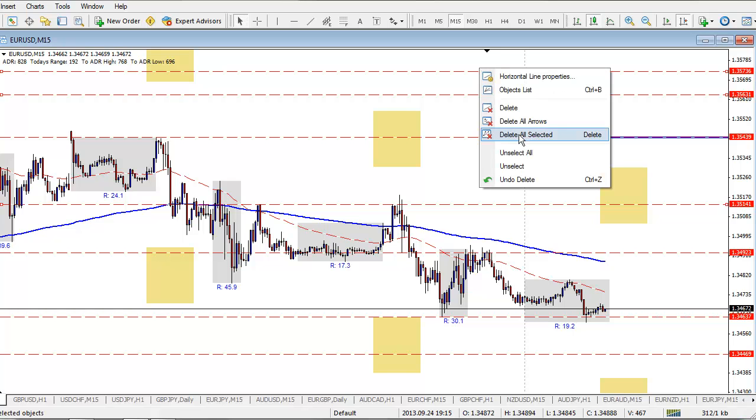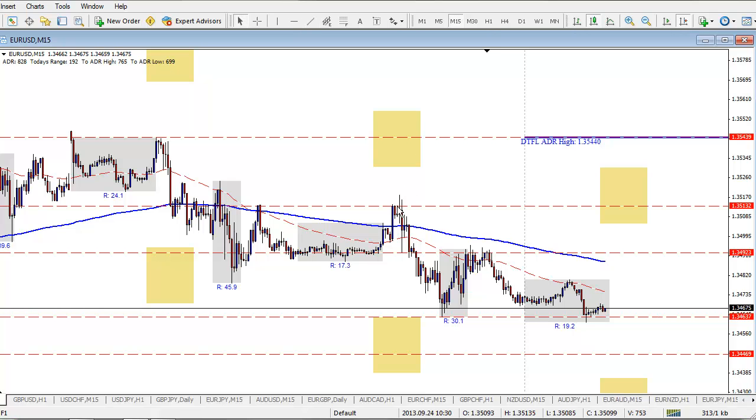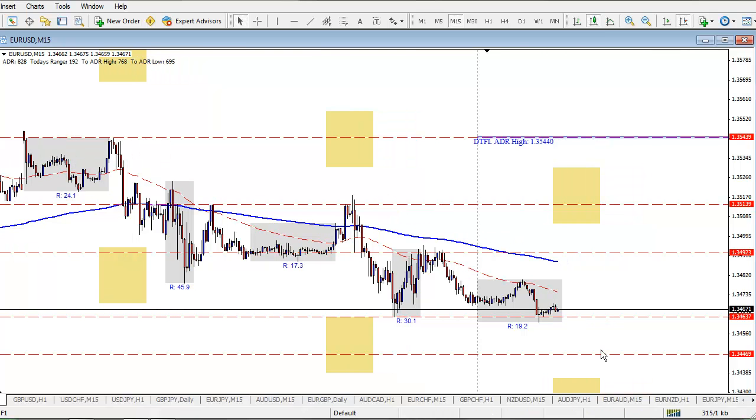But again, we can leave it in there, as it could be a potential stopping point for the day, should the market make a really solid push to the upside. So we have to wait and see on that. It's just a little less likely it will actually get into that point. So that's going to do it for the levels here on the euro and the pound.